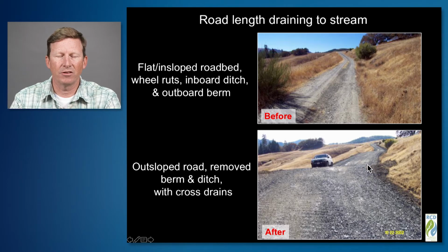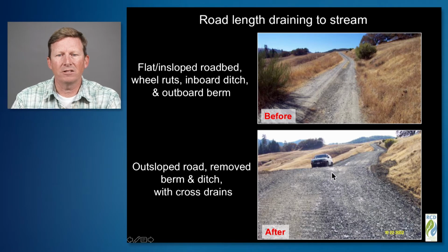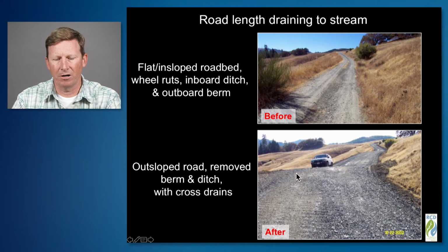The nice element about these cross drains and this outslope is that now we're getting the water to disperse, drain off into our hillside on the downhill side, hopefully recharging the groundwater system, making for a less flashy watershed, as well as reducing the sediment inputs into the stream. Also, because we're draining the roadbed so frequently, hopefully that'll result in reduced maintenance requirements for you because you're not allowing water to erode your road. I'll point out here in this after photo, you can see that the road is much wider than in the before photo, and that's because we filled in that inboard ditch and gotten rid of that berm.